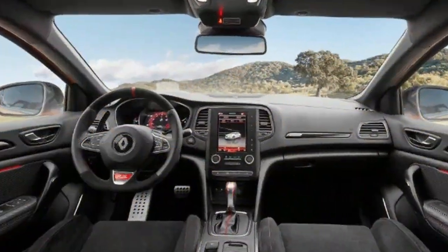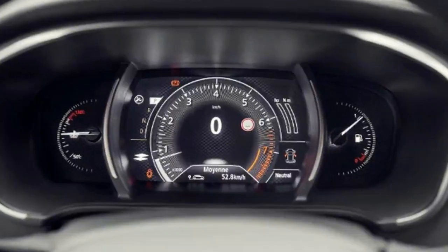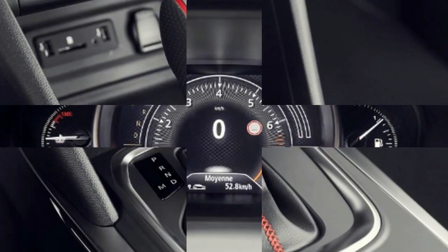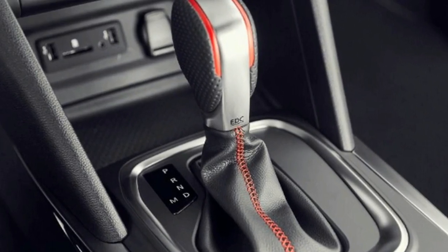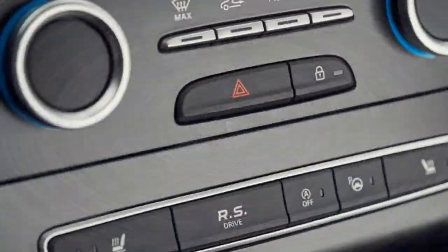What's also new to the RS, and a first in a hot hatch, is four-wheel steering, which Renault calls 4Control. It's designed to increase agility at low speeds and stability at high speeds. But it also adds about 30 kilograms of weight. The RS tips the scales at 1,430 kilograms, which makes it heavier than the Type R.